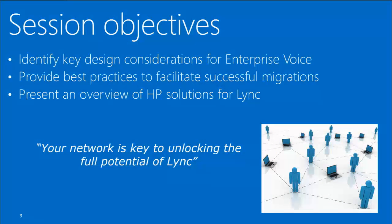So we're going to cover a couple of key topics, some of the key design considerations for enterprise voice. There are some significant challenges to make sure you do this right when you're replacing your PBX. I'll provide some best practices to make sure you have successful migrations, and then a little bit of overview of some of the solutions HP Networking provides for Lync.